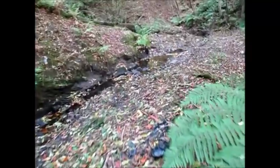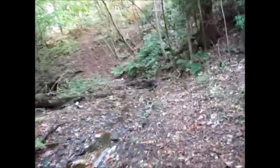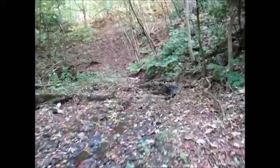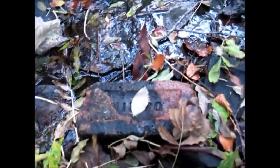There's a lot of rubbish down here. We're still walking along. I'm actually in the riverbed now. I say riverbed stream. Just cross over here. We get Nimmo bricks.